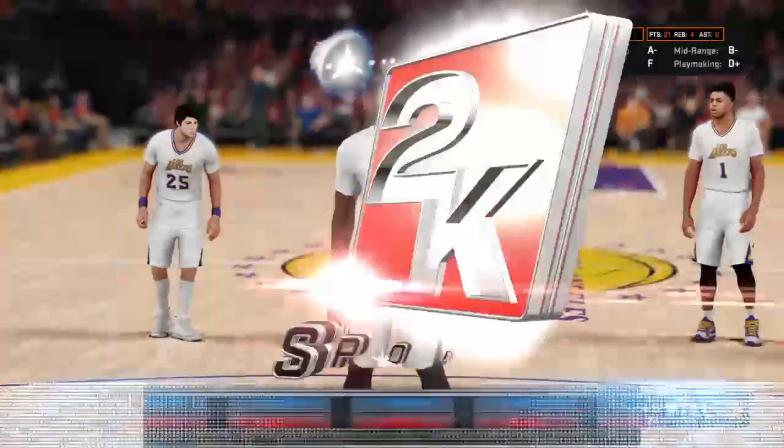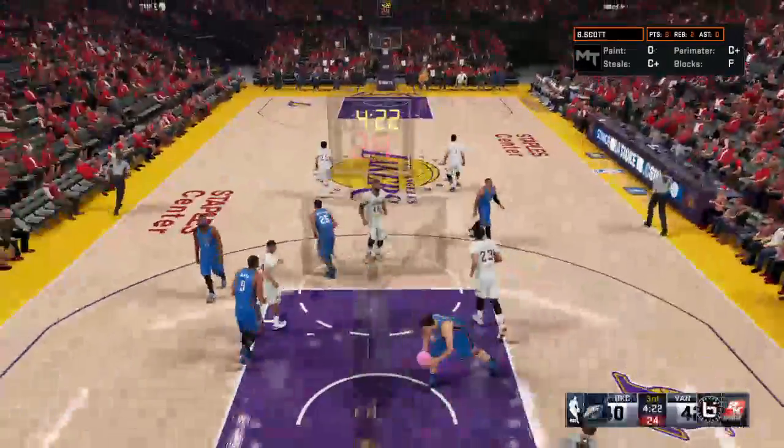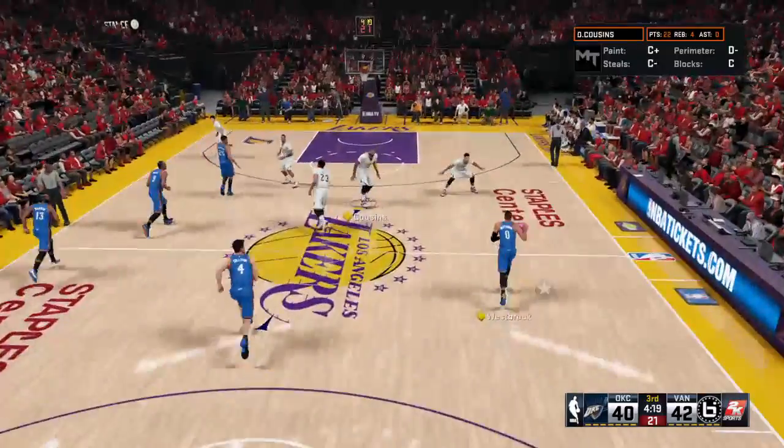He's added to his totals by picking up points at the line as well. That'll balance the stat sheet nicely. I mean, you always want to see at least a few points from the free throw line.